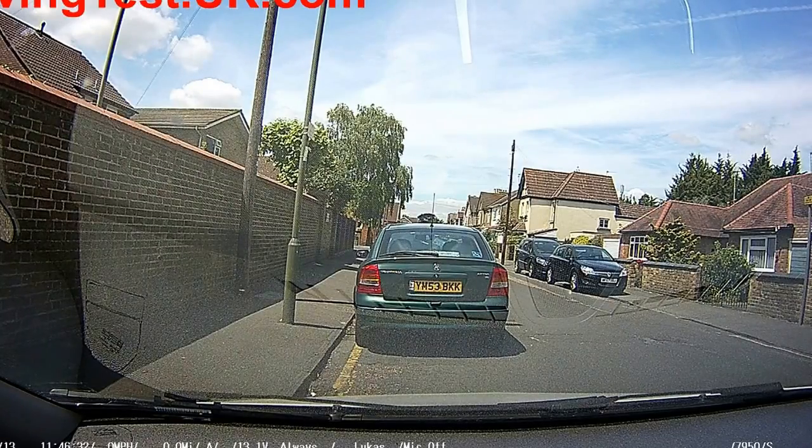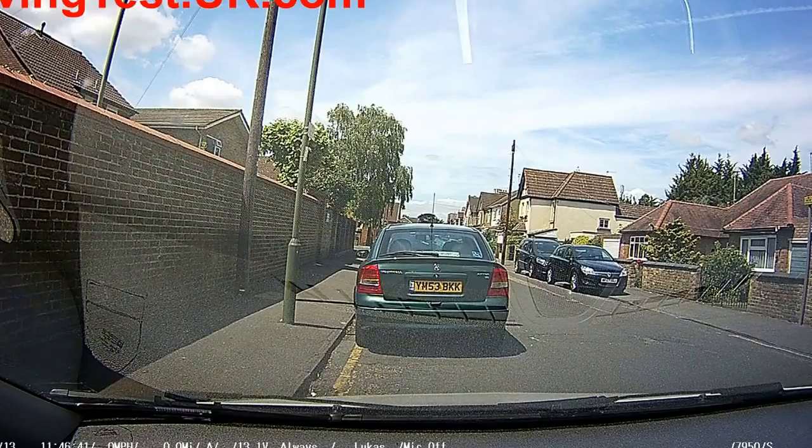The most important thing in the manoeuvres is all-round observations before you start and during. If you see anything moving, you must stop and assess how is it going to affect you.